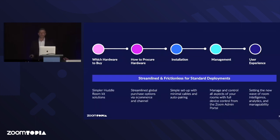So what I wanted to get to, and what we've made amazing advances towards, just with the announcements we've made today, is a streamlined and frictionless experience going all the way from what do I buy to I've got 1,000 rooms deployed.